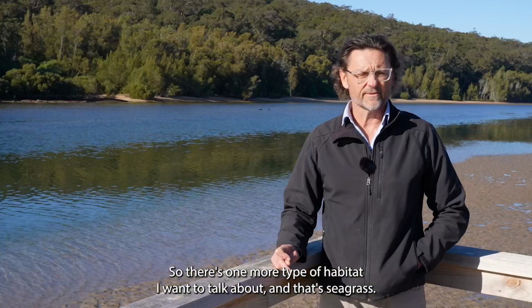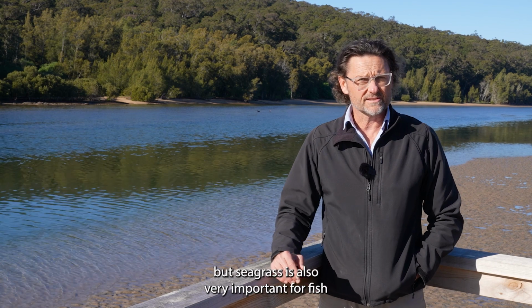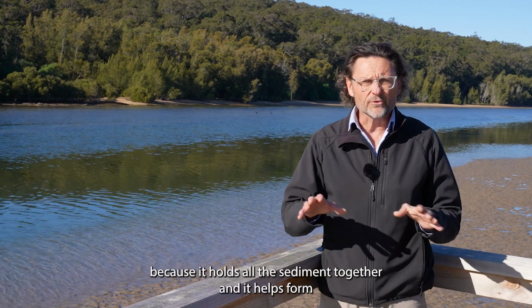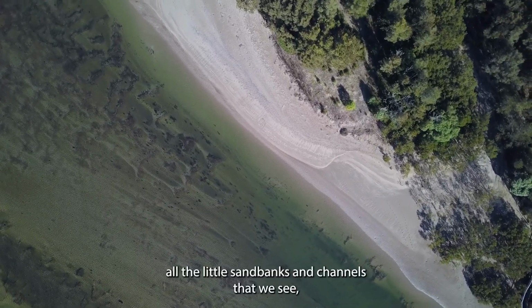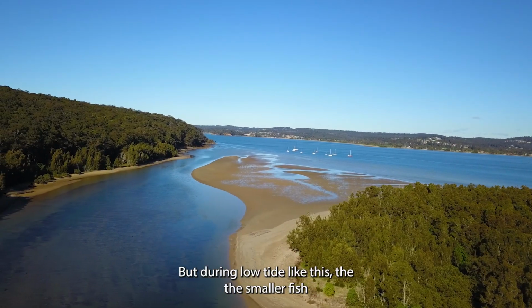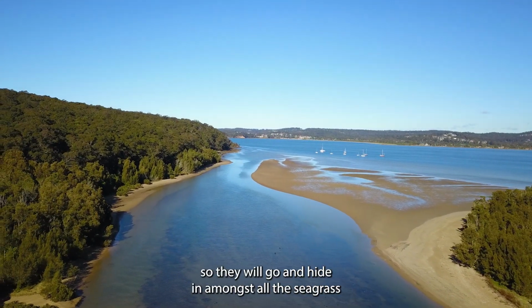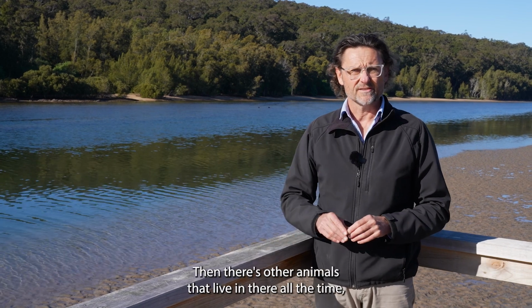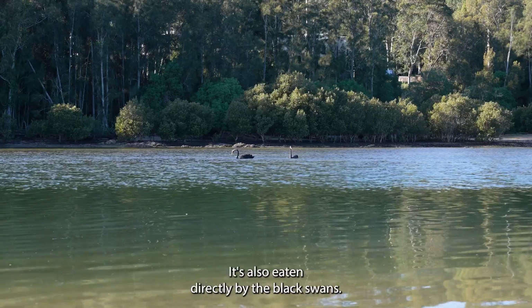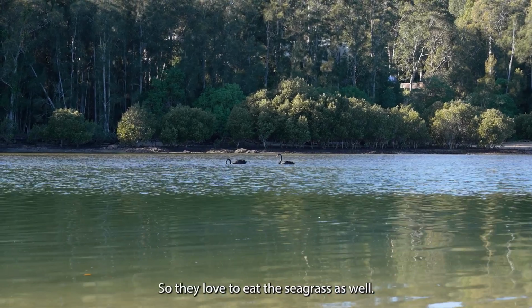So there's one more type of habitat I want to talk about, and that's seagrass. We can't see that because it's under the water, but seagrass is also very important for fish, and it also is very important for the river itself because it holds all the sediment together and it helps form all the little sandbanks and channels that we see, as do the mangroves. But during low tide like this, the smaller fish need to hide from the birds and bigger fish, so they'll go and hide in amongst all the seagrass, and it gives them a little bit of protection. Then there's other animals that live in there all the time, like little tiny seahorses, and there's some octopus that live in there as well. It's also eaten directly by the black swans. They're vegetarians, so they love to eat the seagrass as well.